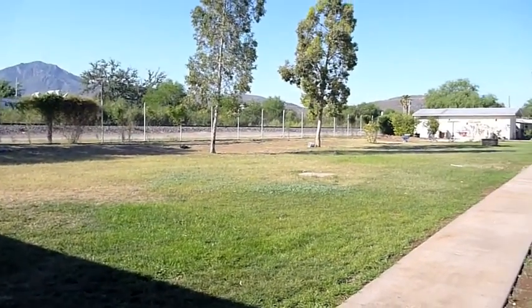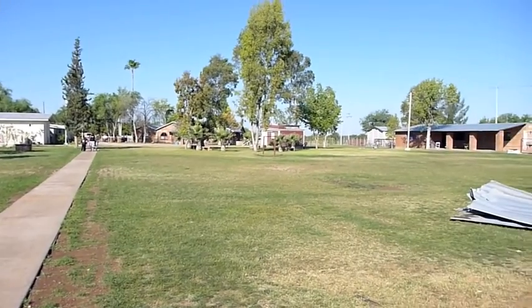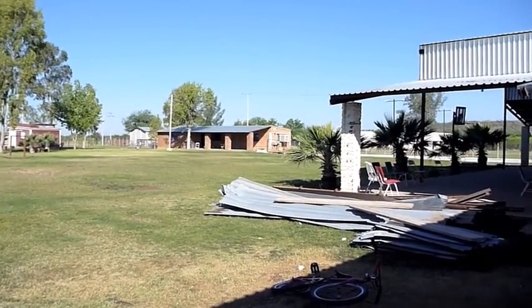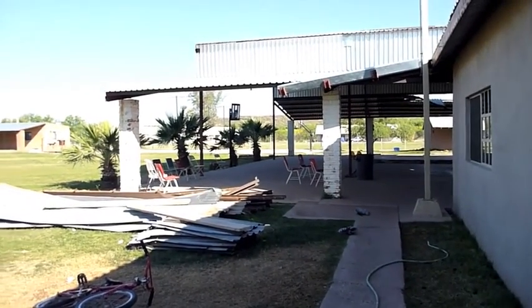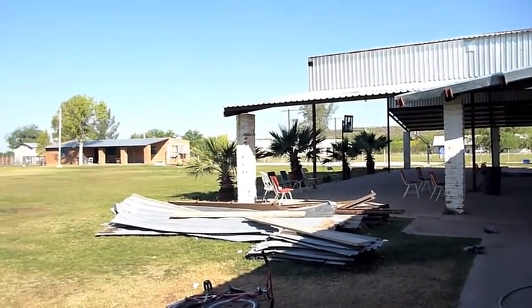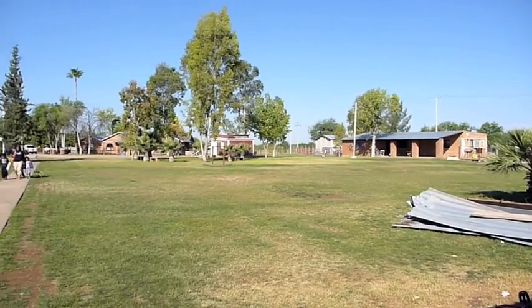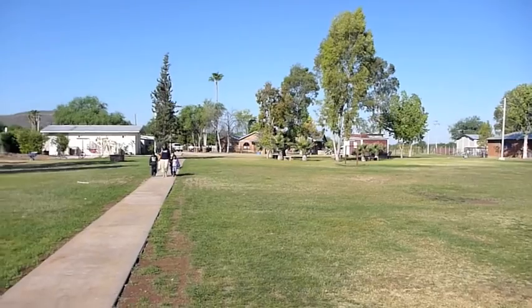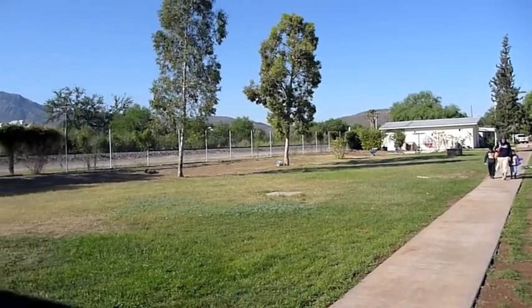Here's stepping outside the door from the comedor, and this is campus here. This is the main central area. You'll see we had a little wind damage and it blew the roof off of the cancha, which is where we have the volleyball court and where you can sit and relax in the shade after working through the day. Here's some of the kids coming up to head off to school in the morning.